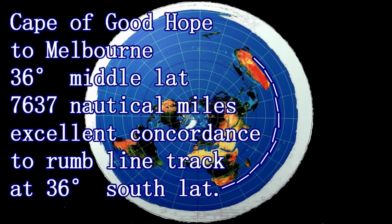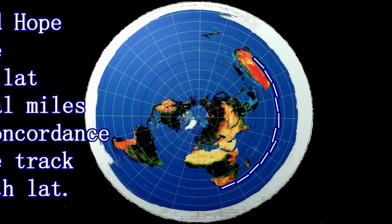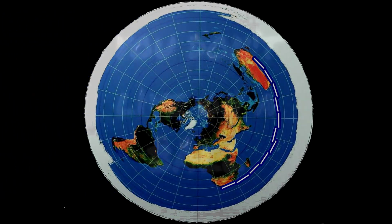Cape of Good Hope to Melbourne, 36 degrees middle latitude, 7,637 nautical miles. Excellent concordance to a rhumb line track at 36 degrees south latitude. You don't live on a ball.